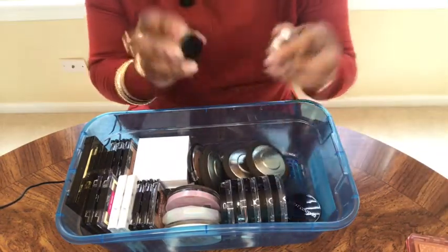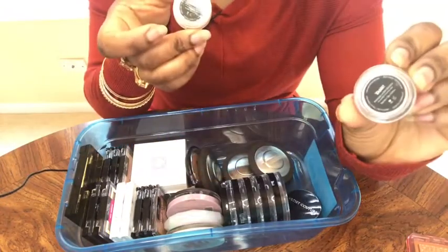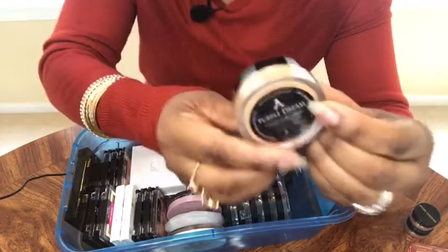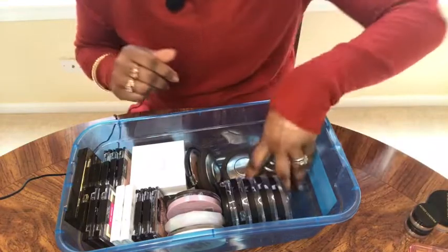I have 2 mini Artist Couture loose highlighters here. This one is in Conceited. This one is in Yes. And then I also have a full-size Artist Couture highlighter in the shade Purple Dream that came from BoxyCharm. I'm not gonna open these, they're super messy. I'll get a mess everywhere.